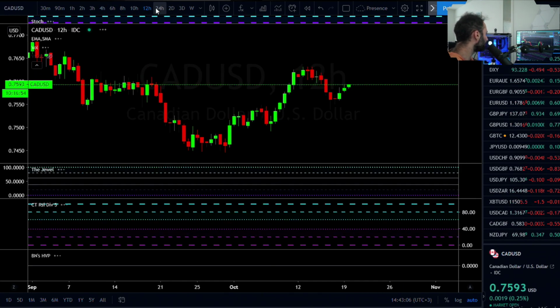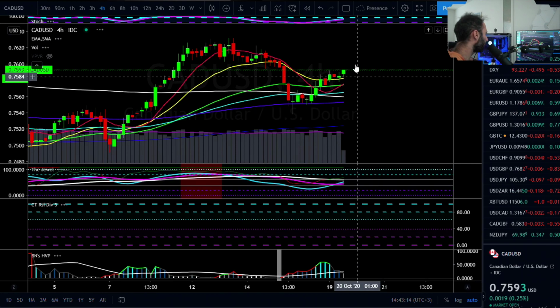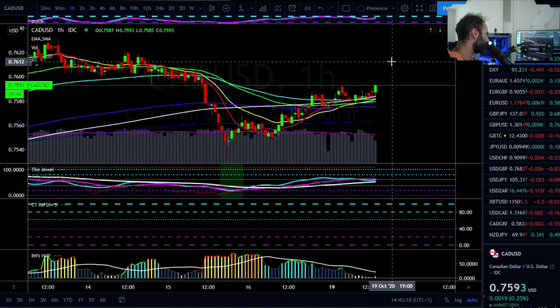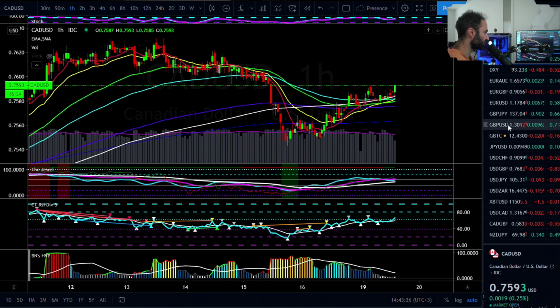Let's go over here to Cad Dollar. What do we see? Short-term upside as well, or at least on the 12 hour. What do we see on the daily? Short-term target back up towards about 76 cents, maybe a little bit beyond there. 4 hour, what do we see? Same thing, 76 cents. What do we see on the hourly? Same thing as well. Basically all time frames that we looked at have a little bit of upside posturing, and a little bit north of 76 cents is where I'm looking for on this one short term.